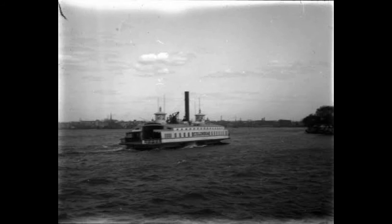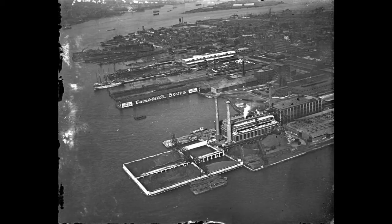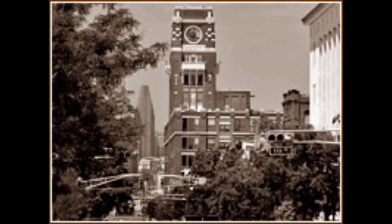Ferry operations between Philadelphia and this part of New Jersey began as early as the 1680s, and by the 1870s, there were about a half dozen ferries moving between Philadelphia and what was then Cooper's Ferry. Terminating a great deal of ferry systems and train terminals led to a period of economic stagnation and deindustrialization.